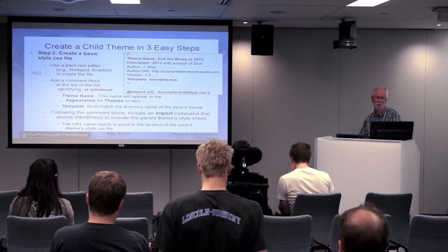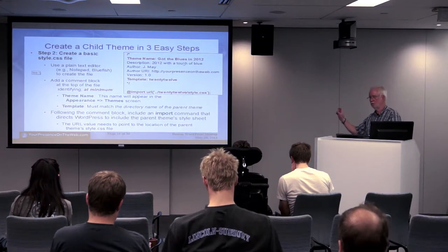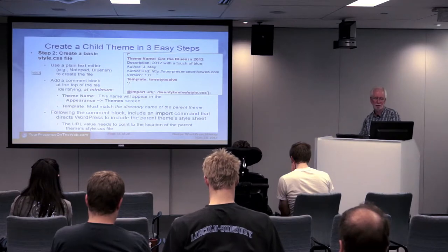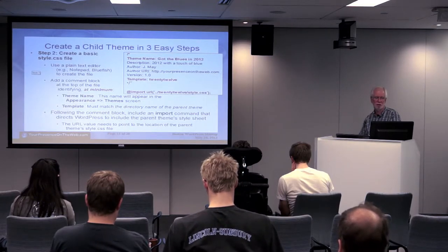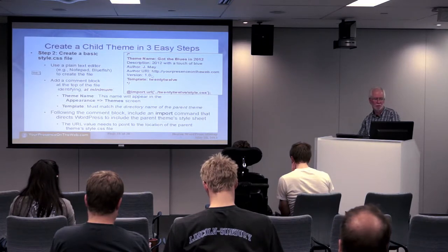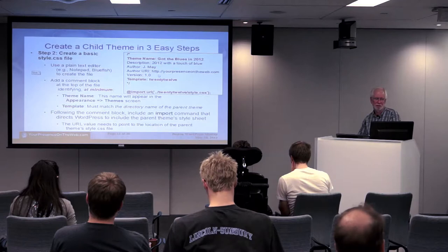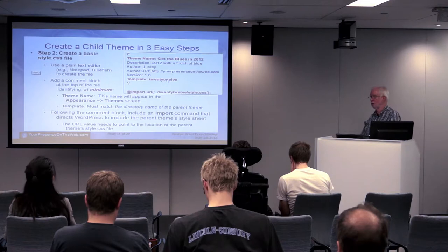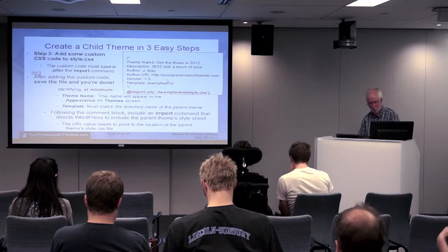The description of the theme displays when you click on details for a theme, along with the author name. It'll have a link to your website if you like, and a version number as a courtesy as you're implementing new versions. So at minimum, you need to have the things identified in red here. The theme name can be anything you want. That will display again on that screen. The template name has to be the name of the subdirectory that the parent theme is contained in. So in this case, it's 2012.